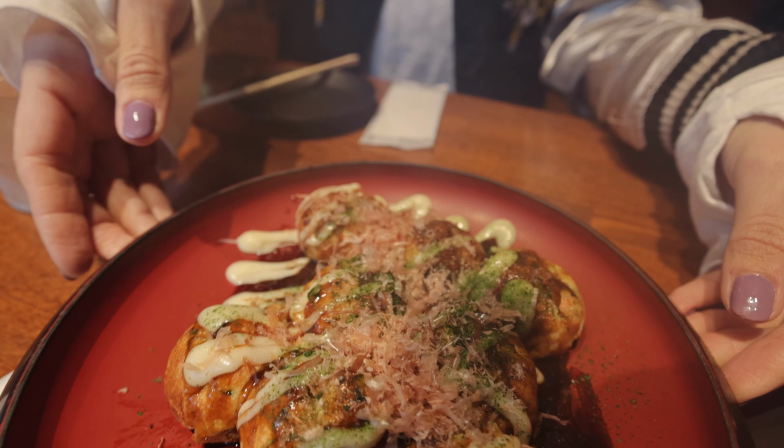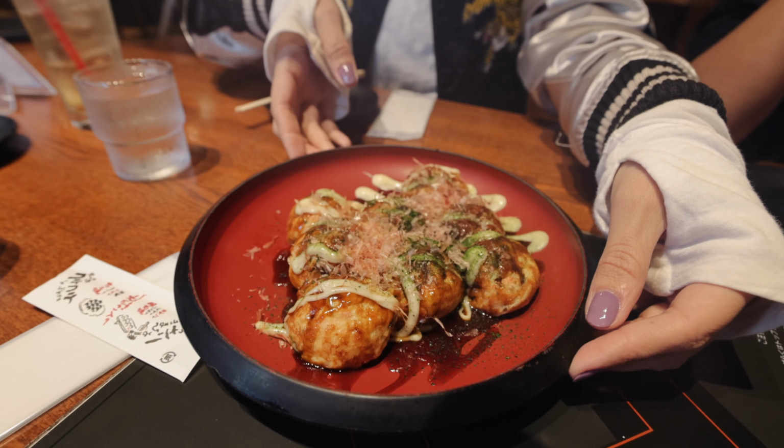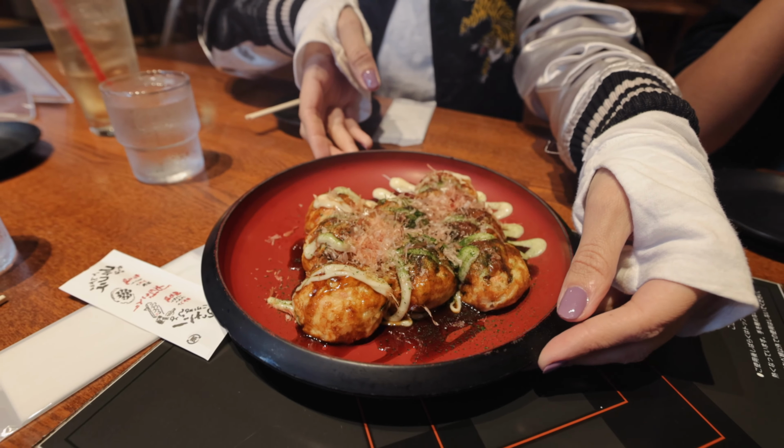You have that mix of fried dough and seafood. You can smell this tangy and smoky aroma. My mouth is watering. No wonder the line is so long, because the smell is so heavenly, guys. The reason why it's moving is because it's hot. That looks so cool. I need to film that.